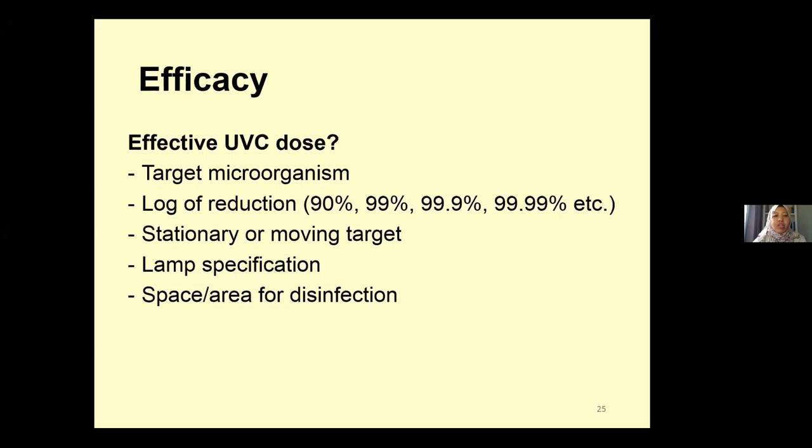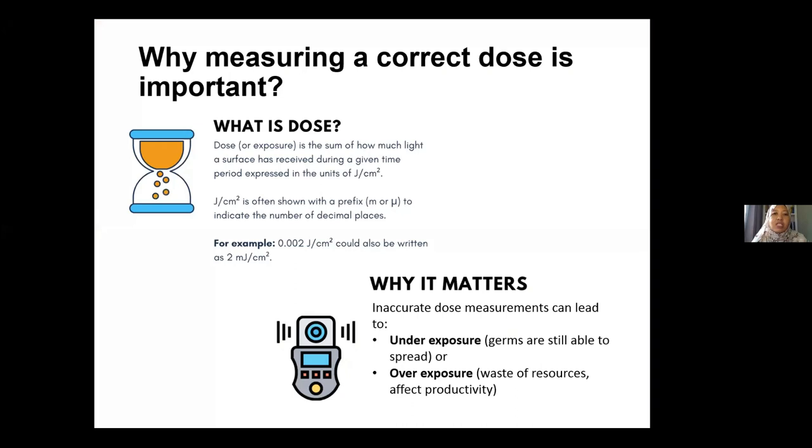So what is dose? This dose is actually the sum of how much light a surface has to receive. Let's say like you boil water, you need to have a good fire and you need to let it heat for a certain time. So it is the same concept for UVC. You need a good intensity of lamp and you need a certain time to get it exposed. And this dose matters because if you give too low of a dose, it will be under exposure. This under exposure will let the germs still be able to spread because they do not completely die. And if you use overexposure radiation, it will waste resources and also affect productivity.